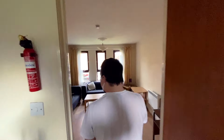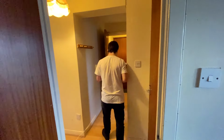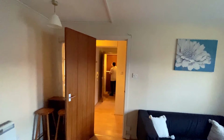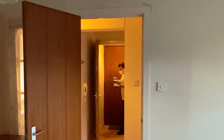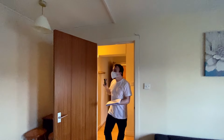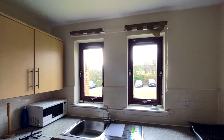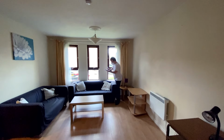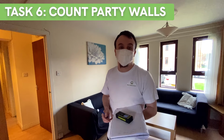Perfect. Next step, we're needing to roughly get the length of the property. So we stand all the way back, wee little dot. What we have here is 7.53. So for width, all the rooms connect up. So we're going to do it from here, but it's actually better from here. 7.75.